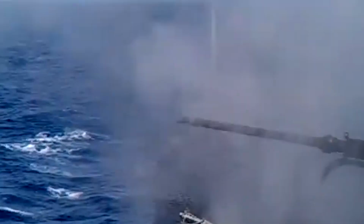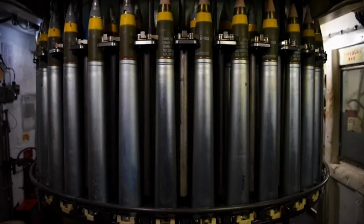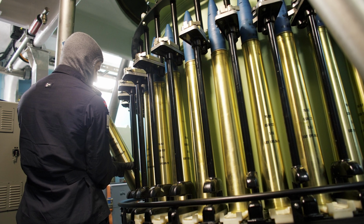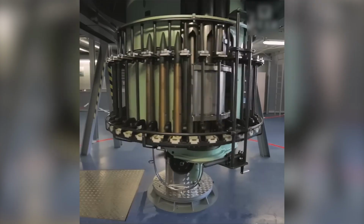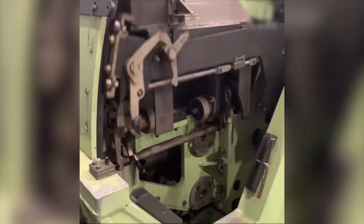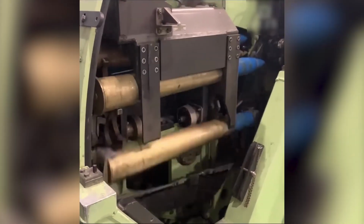Here's how the system works. Loaders place the ammunition vertically into the magazine. During firing, a special mechanism lifts the rounds upward. In the central part of the below-deck structure, the rounds are gathered into 4 round clips using the mechanisms I previously described. The rounds are then delivered to the breech of the gun, loaded, and fired.